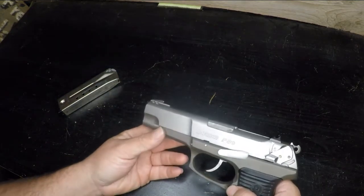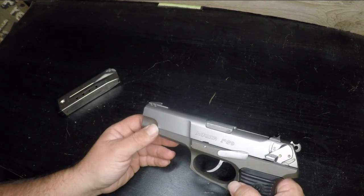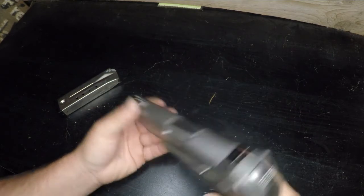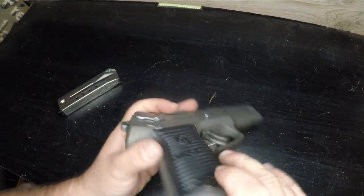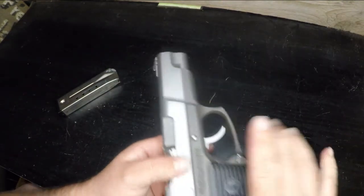And to be honest, after my first time shooting it, I was thinking about selling it. I don't like the recoil impulse on it all that much. The grips are pretty fat. You don't really need to be anywhere near that fat, to be honest. I have small hands, so really fat grips like this don't work well for me.